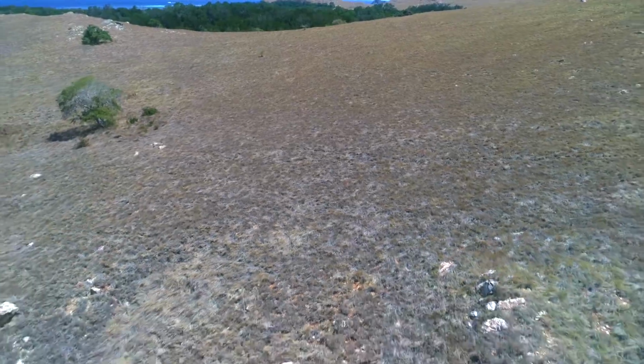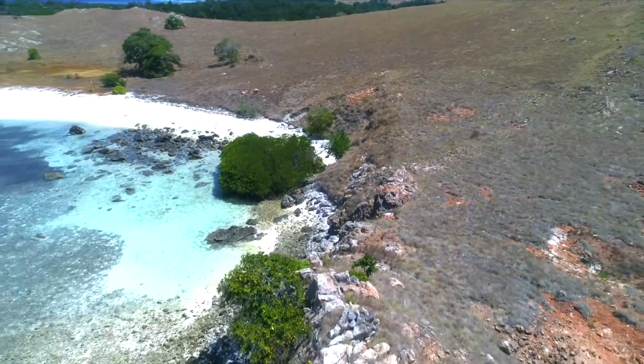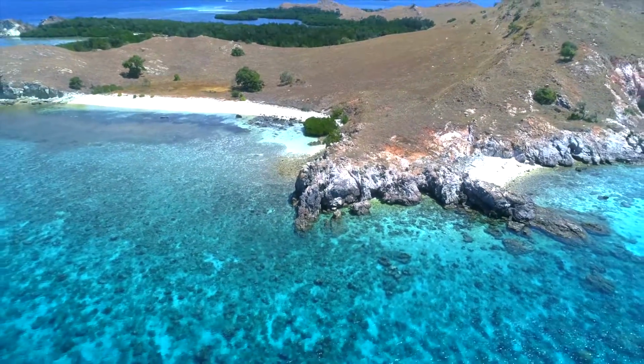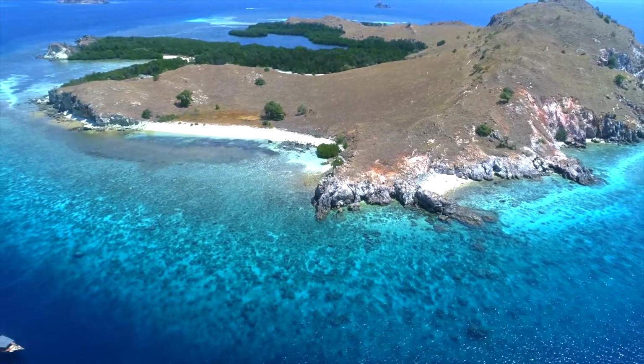Komodo National Park is famous for its dragons, but it does in fact offer a lot more than that. It's an incredible above and below water biodiversity that's now become a national park in a small hidden corner of Indonesia close to Bali. Snorkel, dive, swim, island hop, and of course see the Komodo dragons.